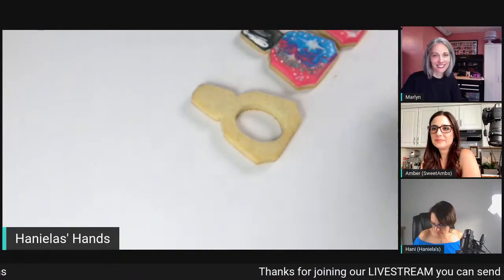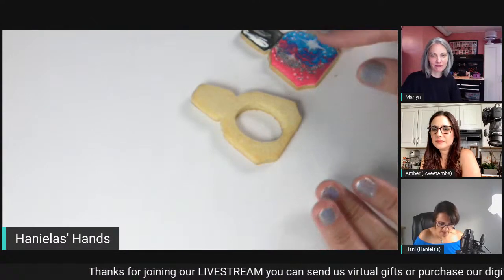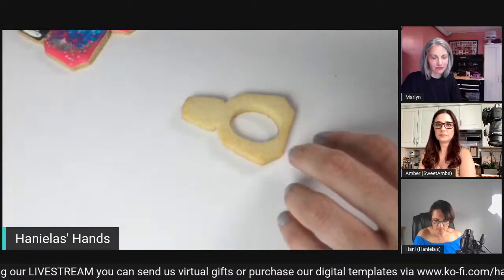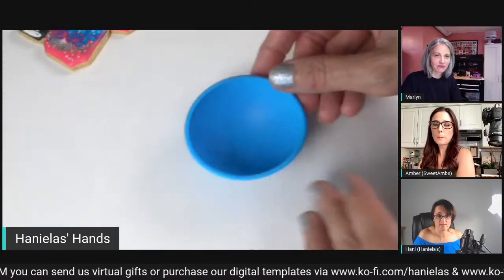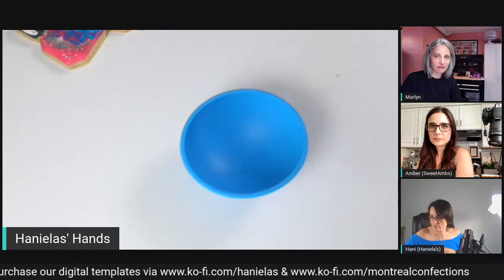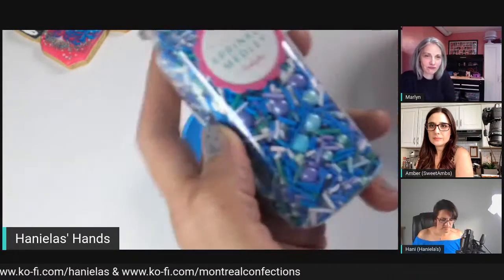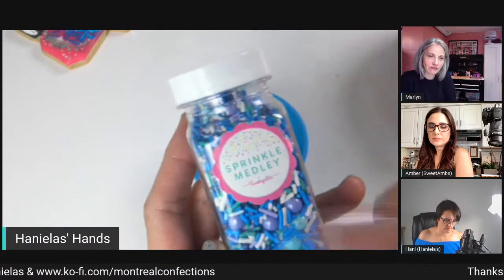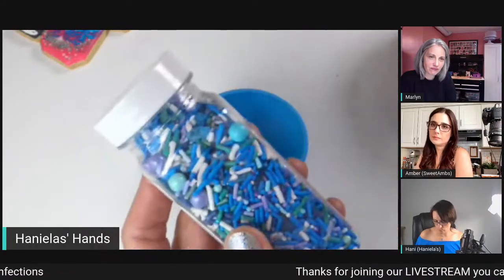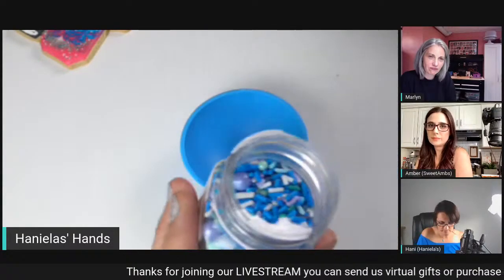All right. So I'm going to first glue them, and then I'll write happy birthday, because if I write and then I try to glue it, I might mess up the writing. So I also made my own sprinkles mix. Okay. And I'm going to use three different sprinkles. So I've got, this is actually a mermaid, but I felt like I didn't have any other blue. So I'm going to add some of this stuff in here.